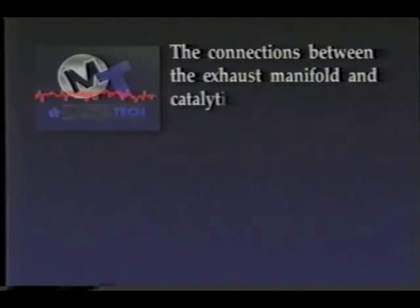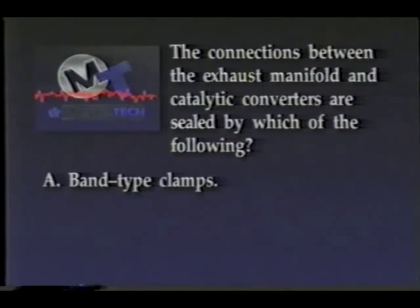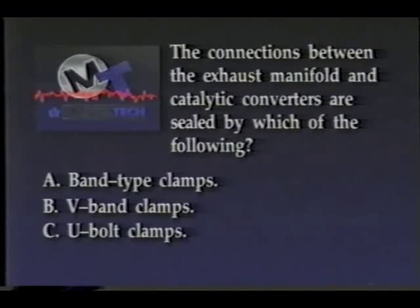Before we look at the exterior feature changes, how about another review question? The connections between the exhaust manifold and catalytic converter are sealed by which of the following? A. Band-type clamps. B. V-band clamps. C. U-bolt clamps. Or D. None of the above.